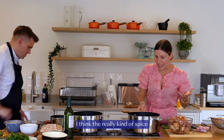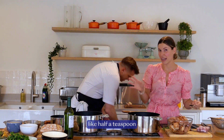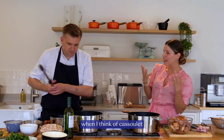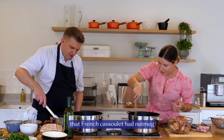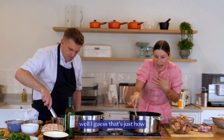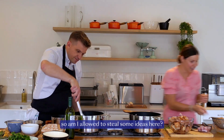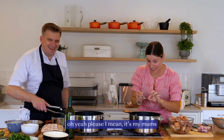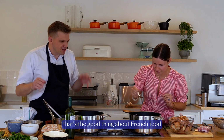The only spice I'm going to add, with a bit of fresh thyme, is nutmeg, half a teaspoon. When I think of cassoulet, that's what I taste. Oh wow, really? I never knew that French cassoulet had nutmeg. Well, that's how I've learned to make it and how my mom made it. Am I allowed to steal some ideas here? Oh yeah, please. It's my mom's and my grandma's. I'm taking all of the recipes anyway, so you're fine.